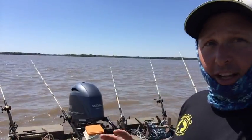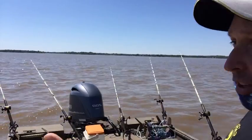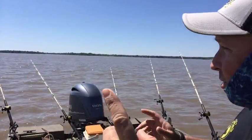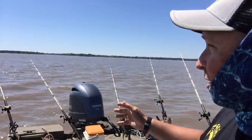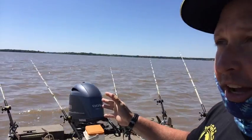Alright guys, it looks like it's not going to happen, but I'm going to go over everything. You saw me catch 2 fish. We had a really good hit right here. We're in Grand Lake, northeast Oklahoma. We can fish with 6 rods. We're sitting on top of a flooded island.